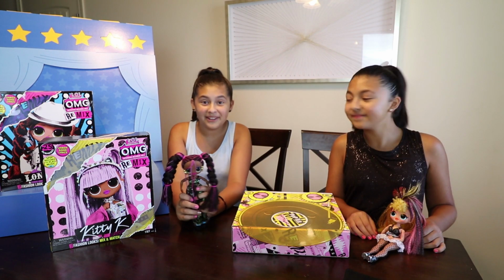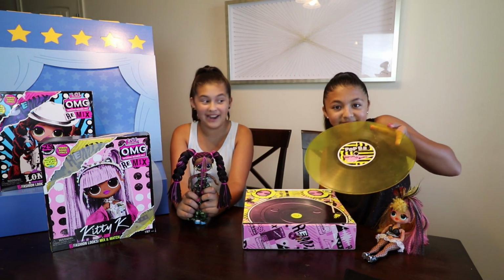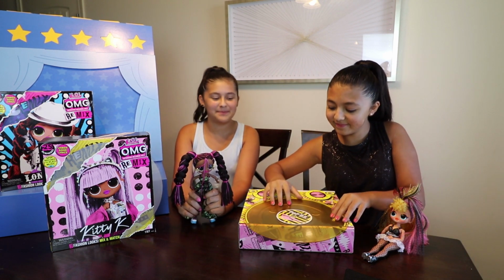And another really cool thing that I love about this toy is it has its own record player and it comes with a really cool customized record. Let's get this party started.